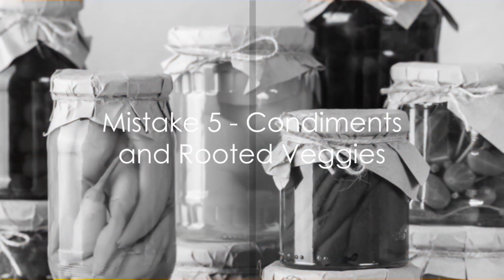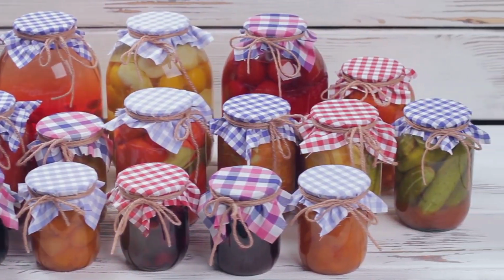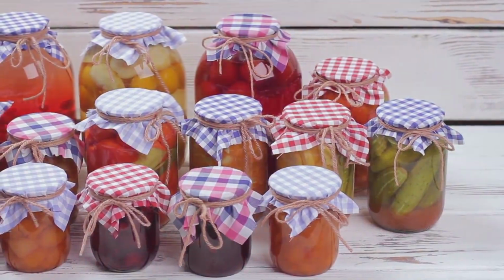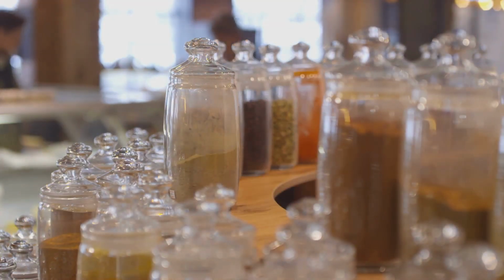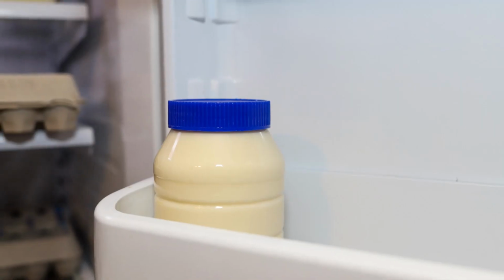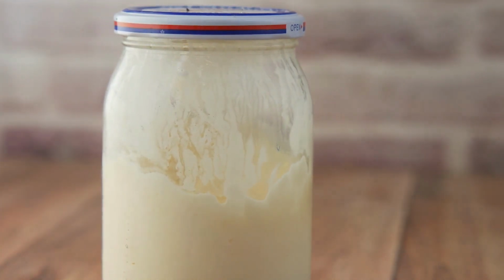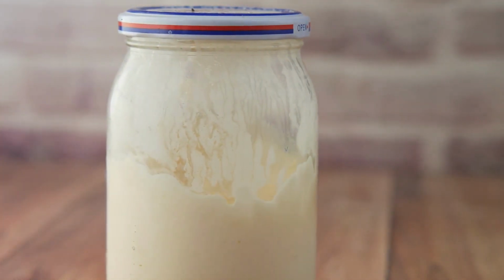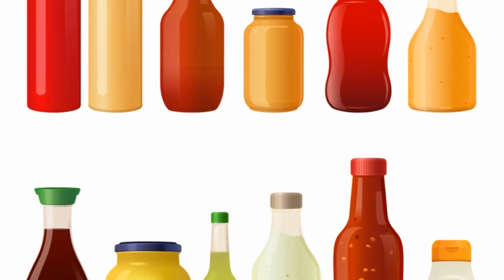Finally, the last mistake that might surprise you: condiments and rooted veggies. Now, who doesn't love a good squirt of ketchup or a dollop of mayo on their meals? But before you stockpile your pantry with these flavor enhancers, remember, not all condiments are created equal. Some, like mustard and vinegar, can last years unopened. But others, like mayonnaise and salad dressings, have a disappointingly short shelf life, even unopened. Once they're opened, their lifespan shortens dramatically.